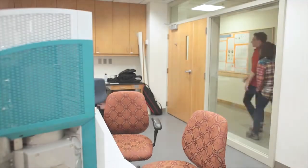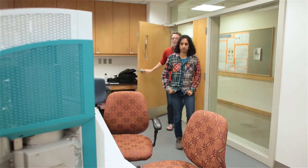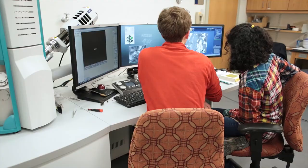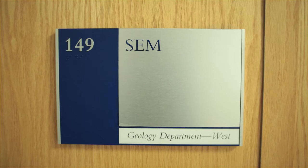So we're in the basement of Bicentennial Hall. This is the room with the scanning electron microscope, and the geology and biology departments do a lot of research in here. My name is Serena Patel. I am a geology major and environmental studies minor, and I am a senior. I'm Dan Reed. I'm an English and geology double major, and I'm a senior.